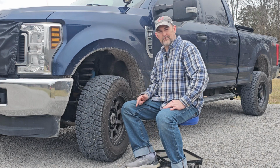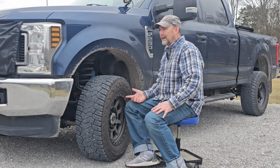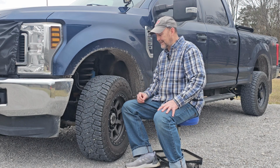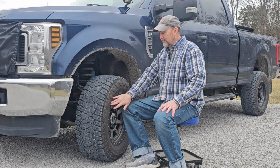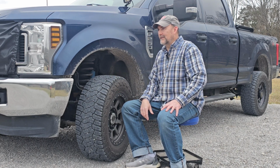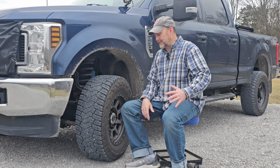Now, in the very first video years ago, I mentioned that these are not 3 Peak Mountain Snowflake rated, so they don't technically have that severe snow rating on them. So if you live in an area where that's required for you to either have that rating or run chains, this is probably not the tire for you because it doesn't have that rating on it. But that doesn't mean that it's not a good snow tire. I mean, they do perform really well in the snow, as you've seen.